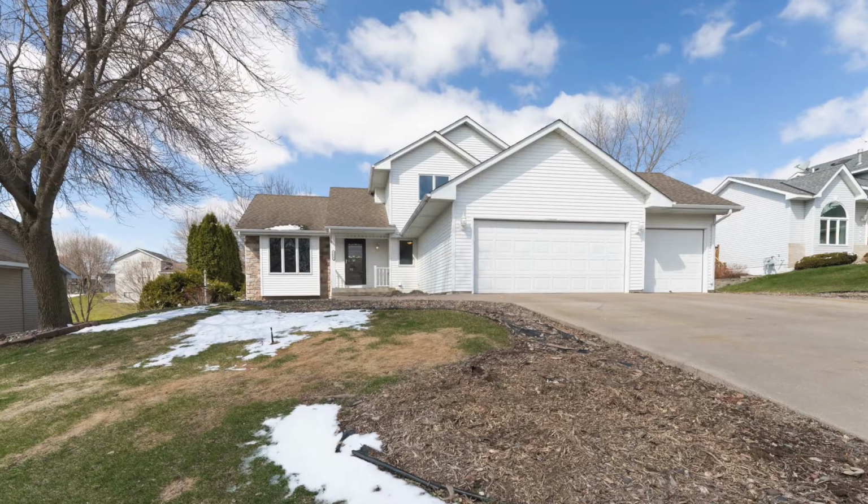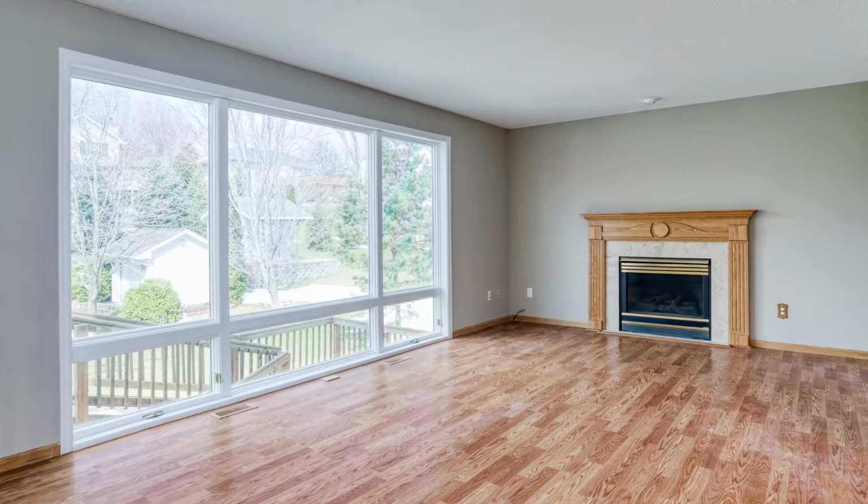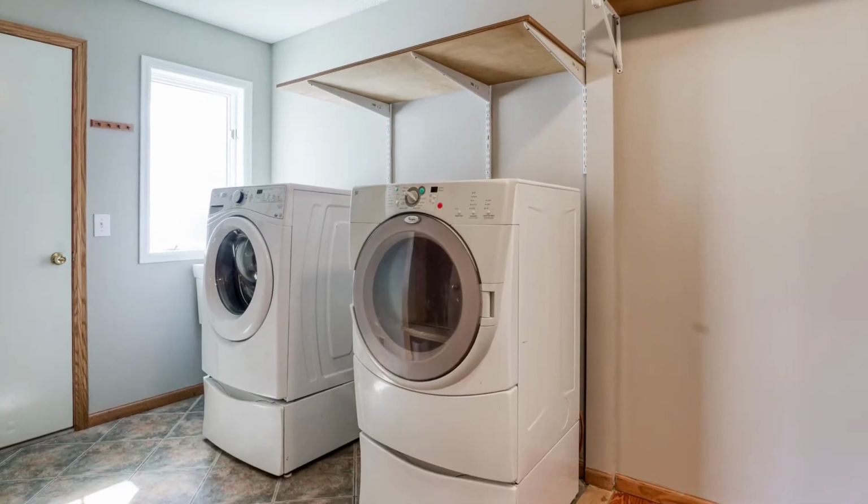Hey, I'm Rebecca here with the Tailored Realty team, here to introduce you to our brand new listing over in St. Bonifacius, 3610 Fox Trail. Come on inside and take a look. The main level of this home is absolutely fantastic. It has a bedroom, it has a shower, it has laundry, and it has a beautiful open concept kitchen.